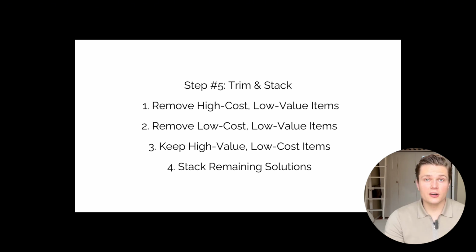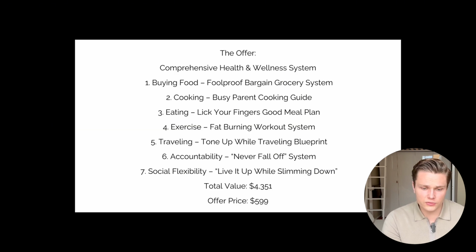Finally comes the creating the offer step. So this offer should solve all the problems that the customer had listed or you had been able to list for the customer, and each of these solutions should be high value, low cost for you. So for example, buying food, foolproof bargain grocery system, busy parent cooking guide, lick your fingers good meal plan, fat burning workout system, tone up while traveling blueprint, never fall off system, and live it up while slimming down.